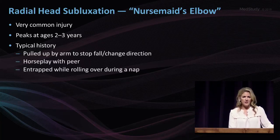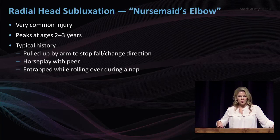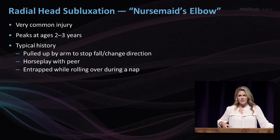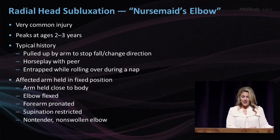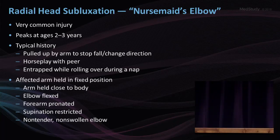They're incredibly common, usually between 2 and 3 years old. The typical history is that mom is holding the toddler's hand, and they trip and fall, and so mom reflexively pulls up on their hand to keep them from falling, and they may or may not feel a pop, and then all of a sudden they don't want to use their arm. They come in like this, so if you don't see that, they hold their arms like this. So their elbow is flexed, their arm is held in close to their body.